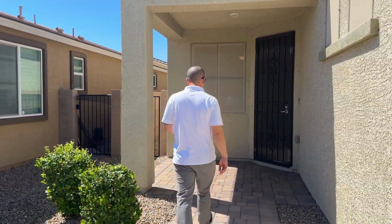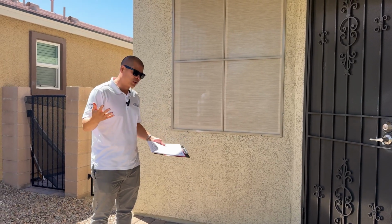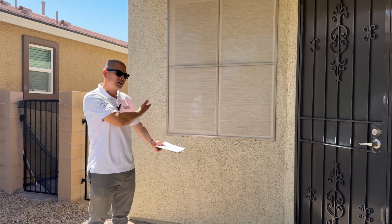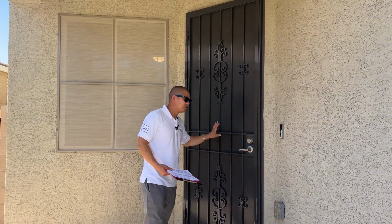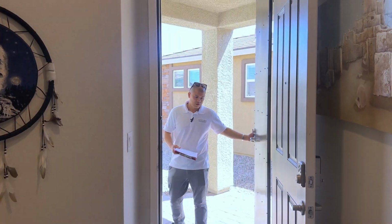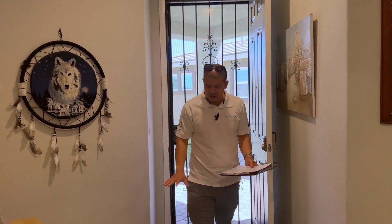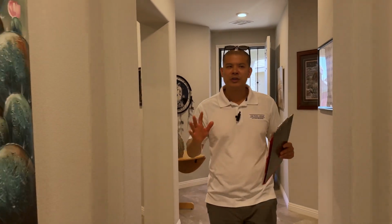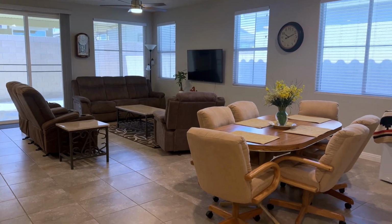I love these front porches, actually. I love it. Just a little cover. It's nice before you go in the house. Again, you see the solar screens right here. It does have a security door already too, which I like. We have a tile floor throughout. It's a hallway which leads you to a very open floor plan here.